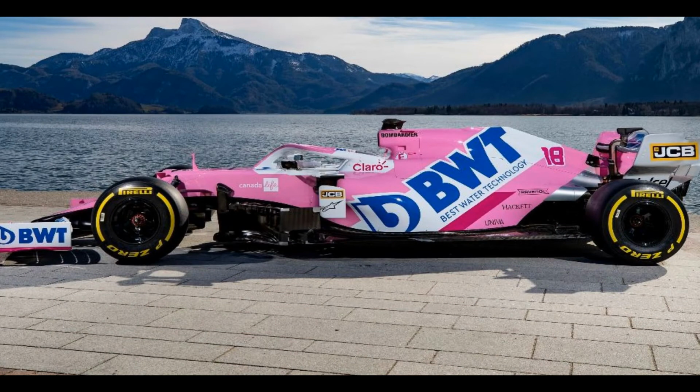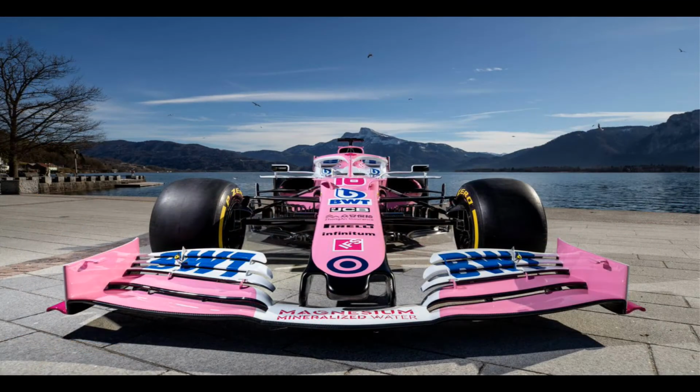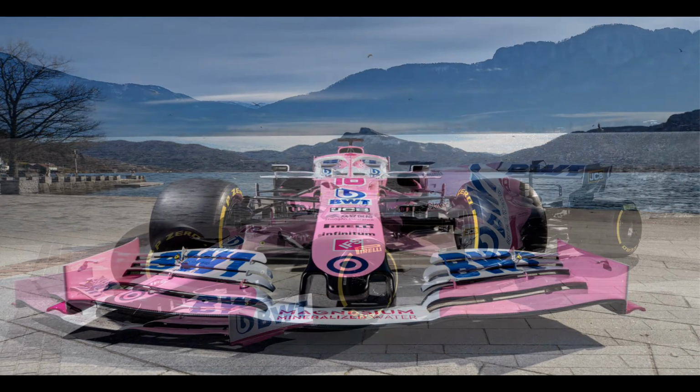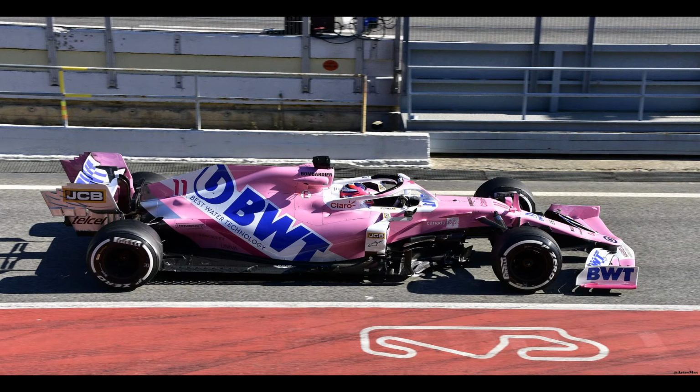So, at number 4, we have the Racing Point car. To be honest, I like the colour of the pink, and the design is much better than previous years. It has the colour that stands out on the grid, and it's perfect for being noticed, and yes, BWT is littered all over the car. However, the diagonal stripes of colour on the car just work really well in my opinion, and I think it's a really good livery.